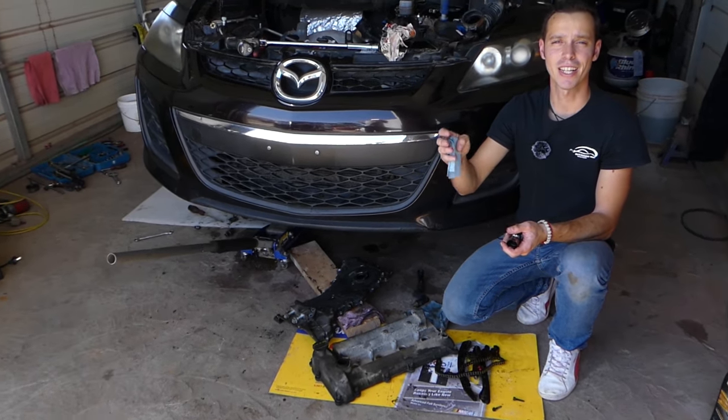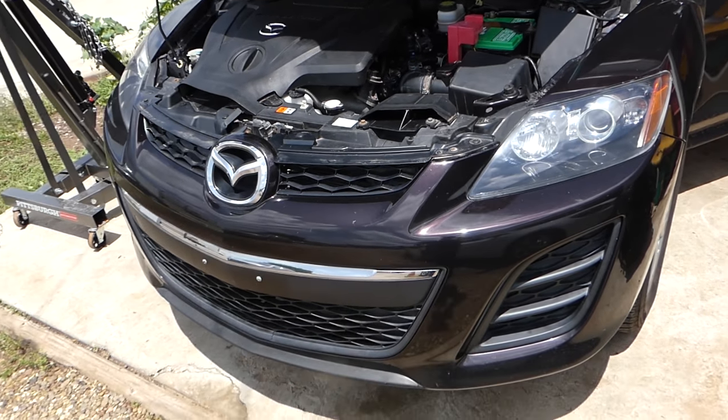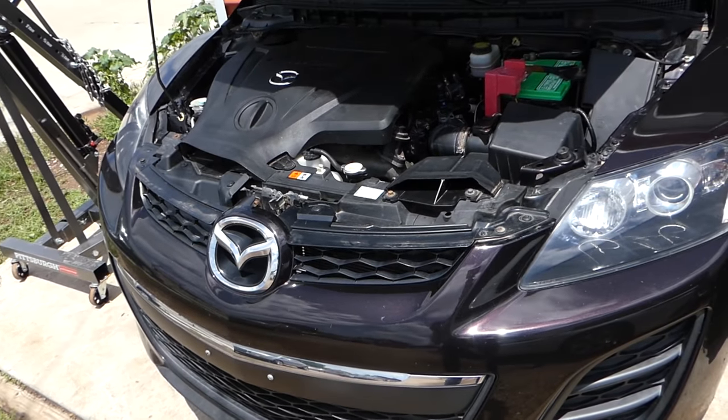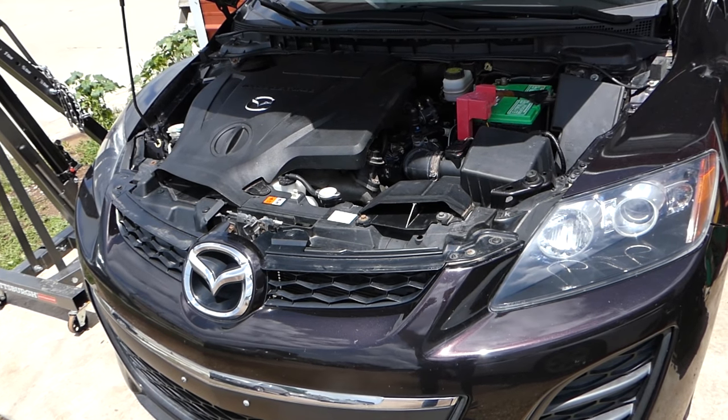We will go ahead, start the car and show you what it sounds like. So, we'll go ahead guys, on this Mazda, it has a 4-cylinder 2.3 engine. We'll start the engine, show you what it sounds like, and then we'll continue explaining what needs to be done. So, let's go ahead and start it now.